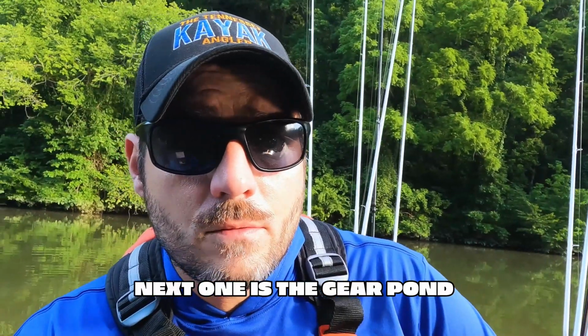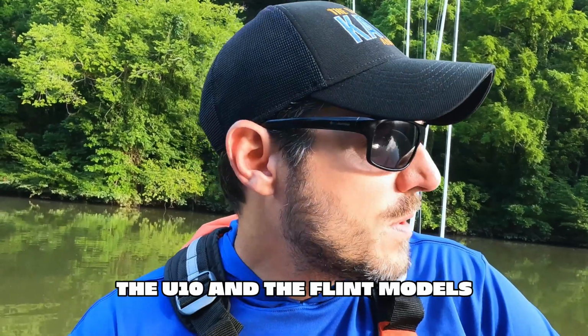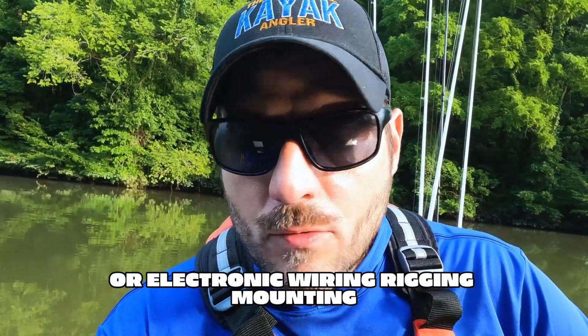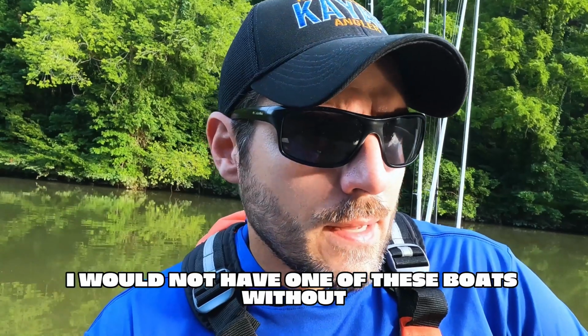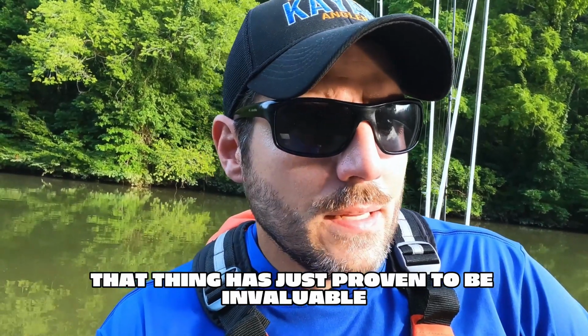Next one is the GearPod that NuCanoe makes for the Unlimited, the U10, and the Flint models. Whether you're using this thing for storage or electronic wiring, rigging, mounting, I would not have one of these boats without the GearPod. That thing has just proven to be invaluable.